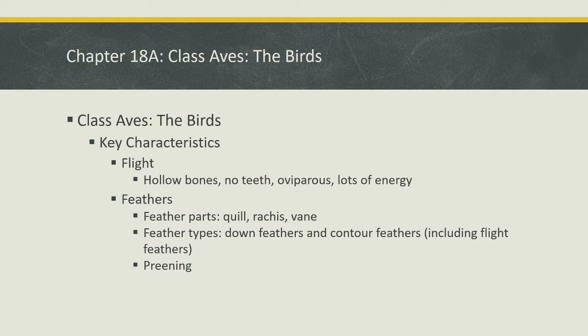If we talk about consuming food in order to get the energy that they need, an average bird eats about twice its body weight in food per day in order to get the energy that it needs to just keep on living. There's stuff about heart and respiration as well that plays a role in that we will talk about later. Feathers of birds. Another key characteristic is having feathers. And first, we have the main parts of a feather. There's the quill, the rachis, and the vane.